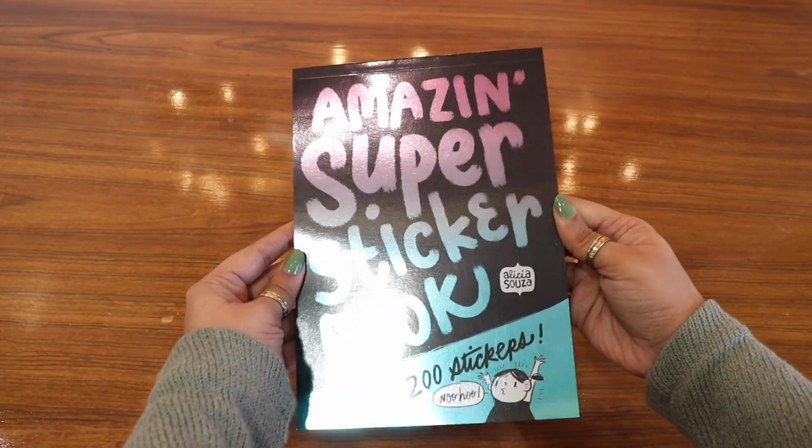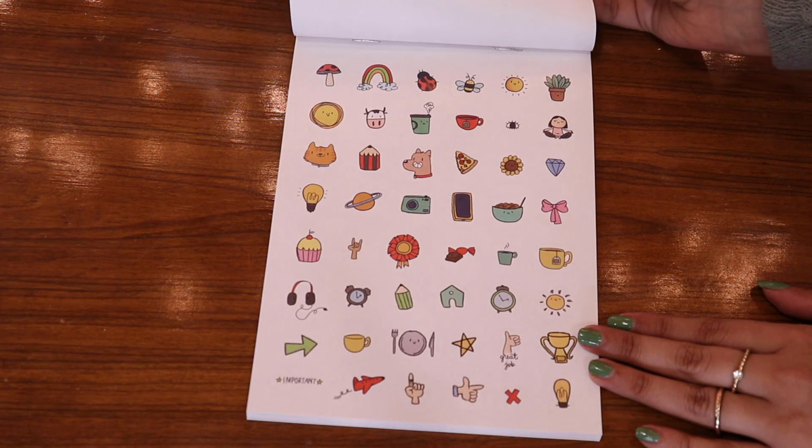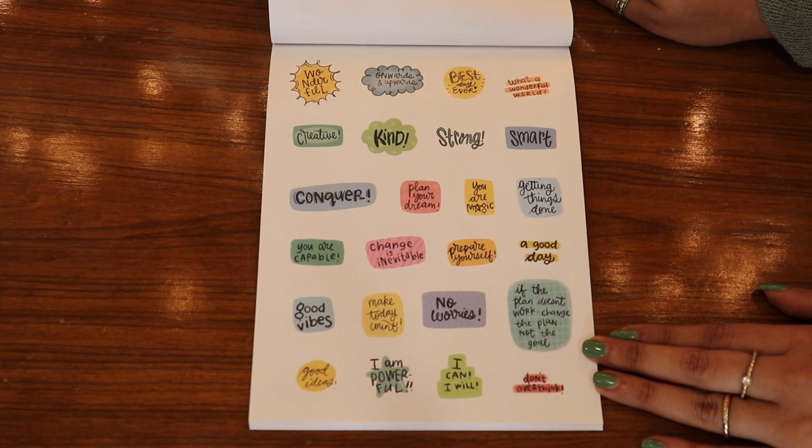Next, we have the free sticker book that comes with the planner. This year, instead of adding sticker pages inside the planner, she's just added a separate sticker book to go with it, which works out great because I anyway tear off the sticker pages from my planner and use them separately.